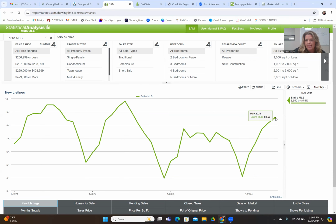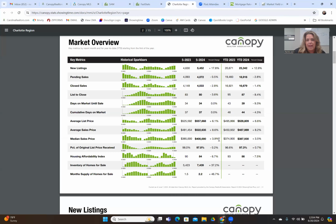So we're at 8,550 when we look at just May. So this is 30-day rolling data. And then before things got really scary slow, we were back, for May, at 9,000. So we're still not quite where we need to be, but much, much closer than where we were a year ago.